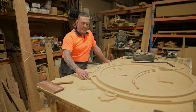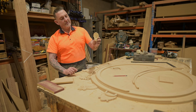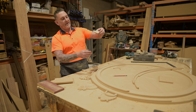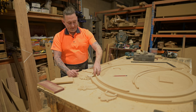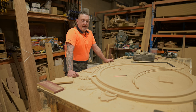So, I mean, just the way it's coming together now, you know, with these shapes, the little shells. I mean, these shells are pretty cool, you know, once they're all sanded up. And they're shaped on the back so that they've really got like a shell shape to them. They're pretty cool. So I'm going to leave the video here.